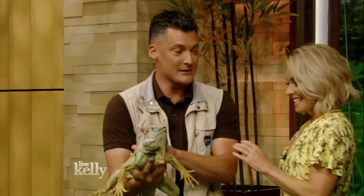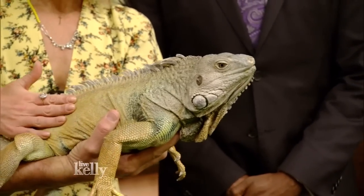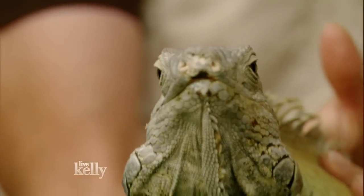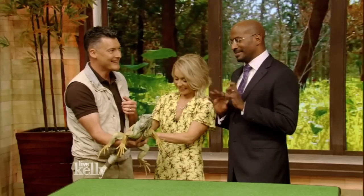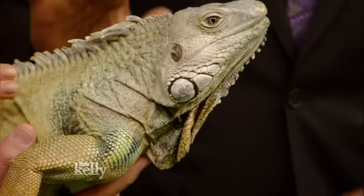The green iguana. Can I touch? Please do. Yes. It is abundant. There's more than we know what to do with. In fact, people who keep them as pets will release them out in the wild and they become a problem for other animals. What do they eat before I touch this thing? They eat apple slices, leafy greens. It's all veggies. They're vegetarian. This particular species is vegetarian.